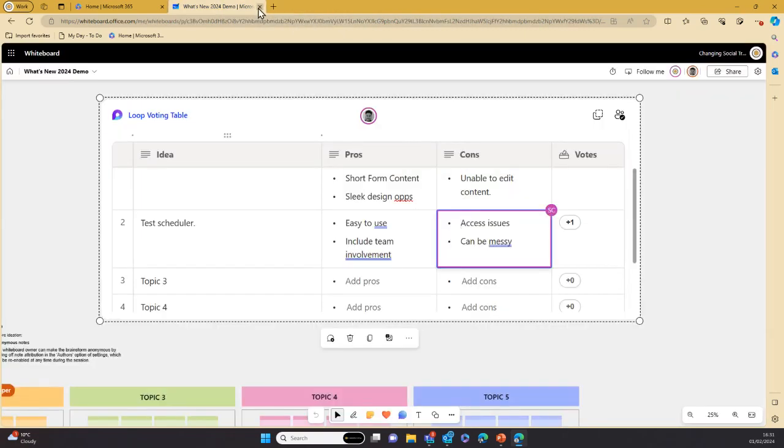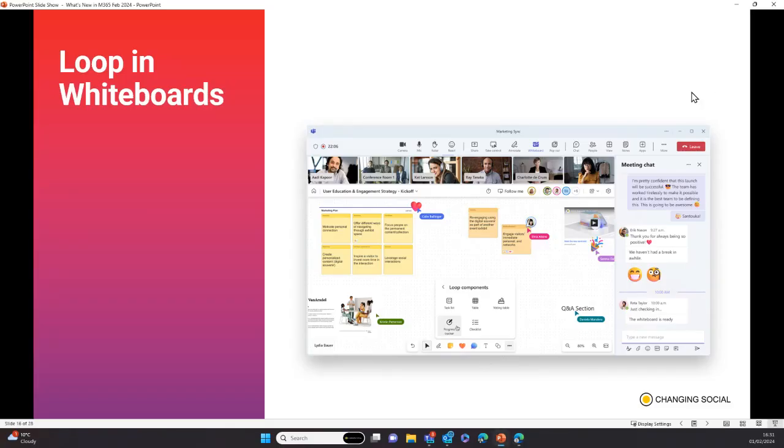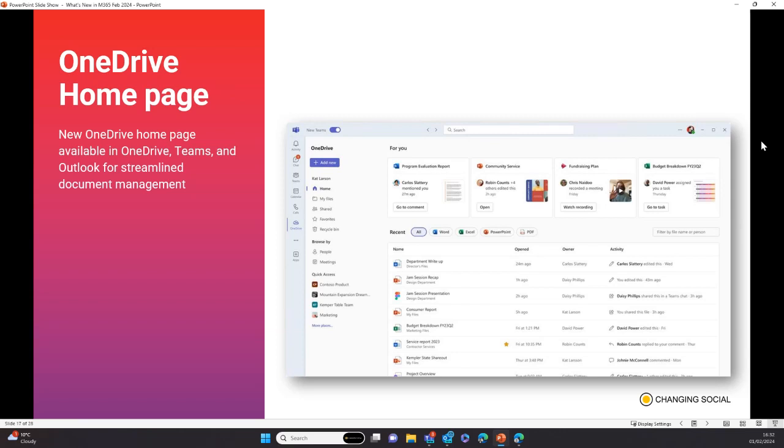Okay, I'm just going to close these down. Back into our slide deck. So yeah, we've been through the new Teams. We've looked at Outlook. We've looked at Loop in Whiteboards. Two sections to go. We're going to look at the new interface again to OneDrive and some of the new features in OneDrive. We're then going to move on to Copilot and what that looks like within Microsoft 365.